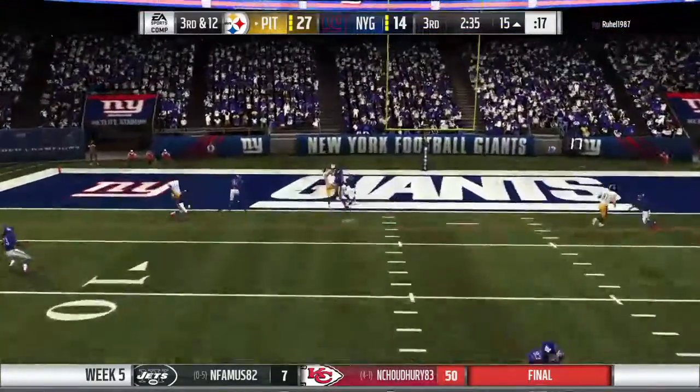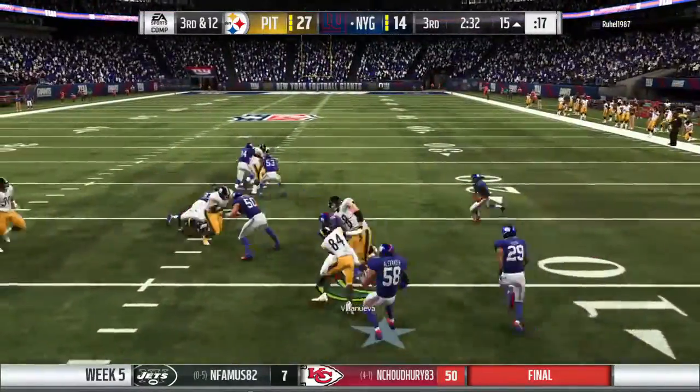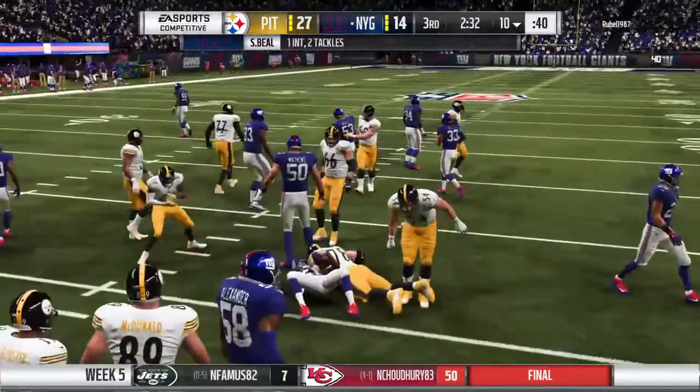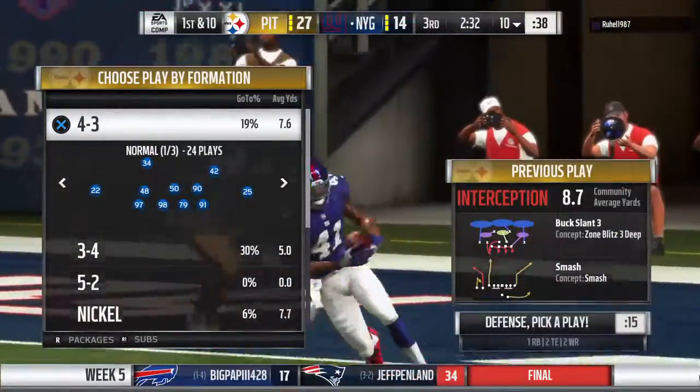They'll look to throw here. Oh, and this ball's tipped and intercepted. Picked off inside the 5. And he'll be brought down at his own 10-yard line.